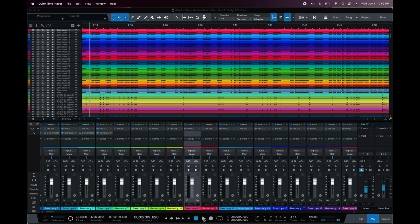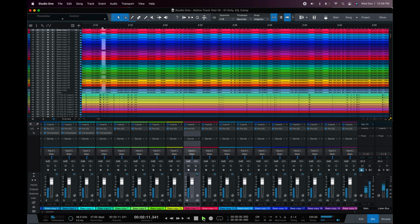At this setting, you could monitor through plugins while tracking or overdubbing with virtually no noticeable latency. And I was able to get 700 tracks to play back, each with an EQ plugin, plus I could add 5 compressor plugins before the computer topped out. Again, those are just crazy numbers.